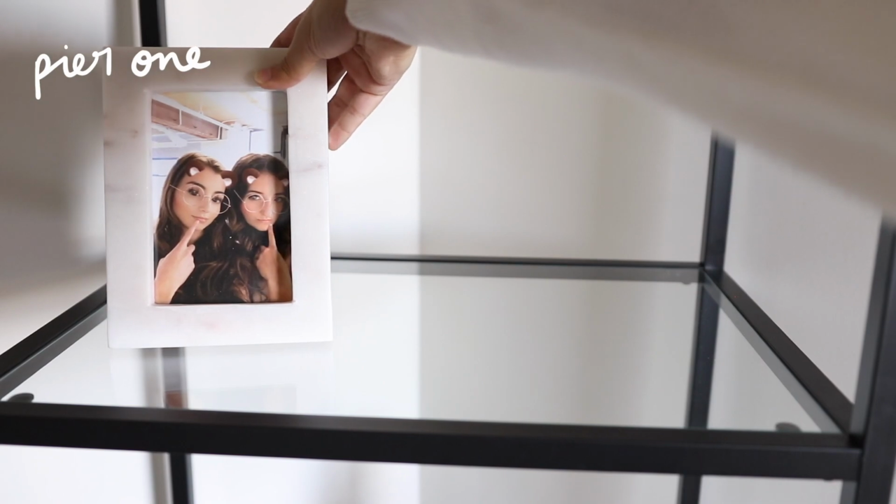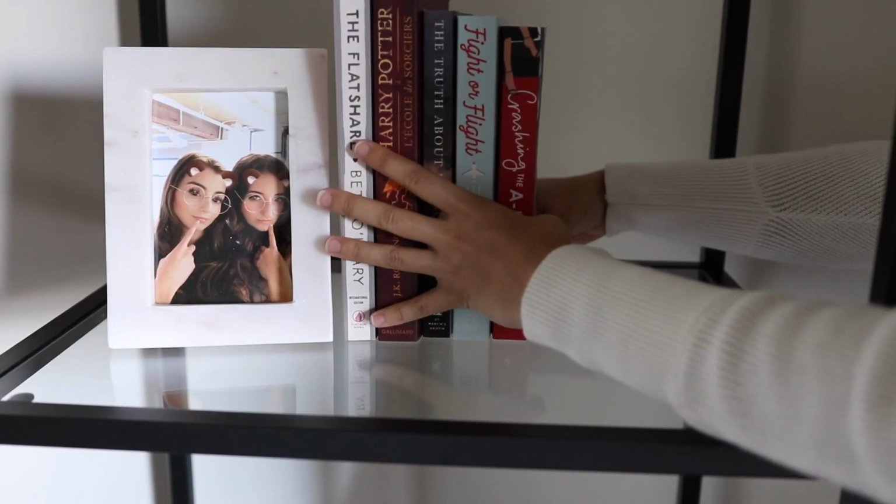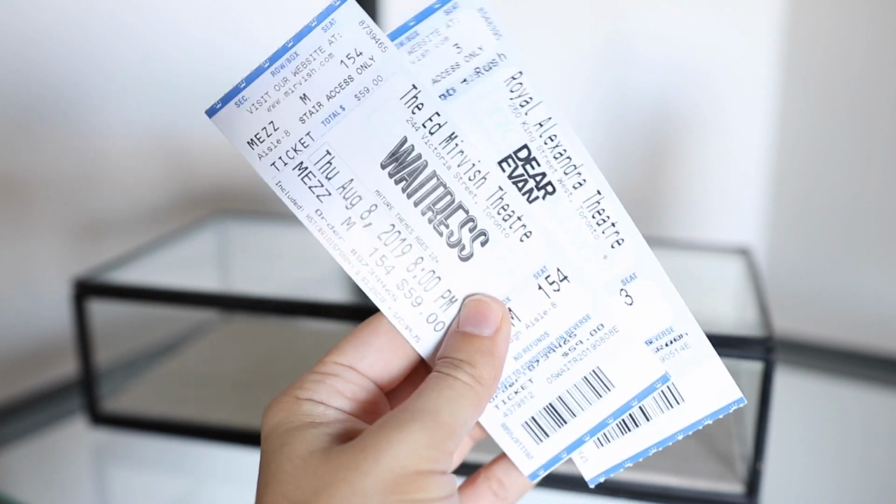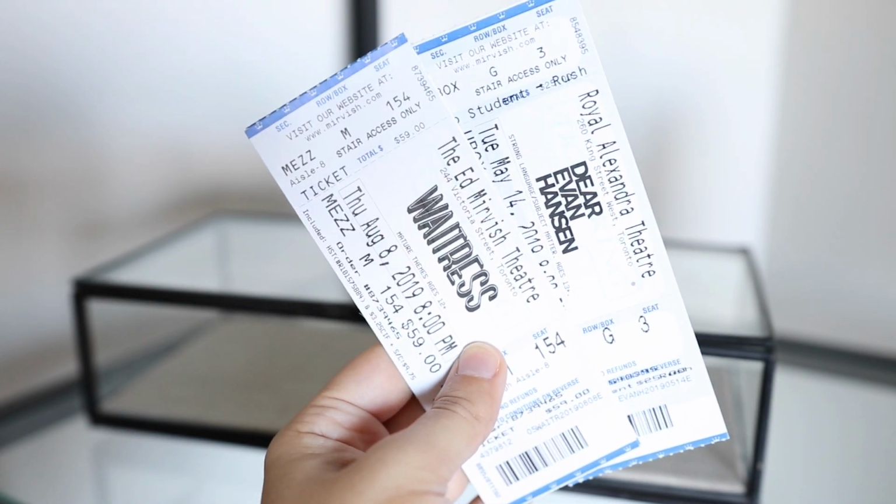I have decorative boxes that are both cute and can also store things. I filled the shelf with all my fiction books and a nice salt lamp, so that at night there's a really nice lighting situation happening. More sentimental things like a photo of my cousin and I, and tickets from some shows I've seen recently in the city. I think the only new things on the shelf are really the picture frame and the vase that I got from HomeSense and Pier 1.